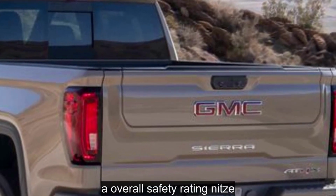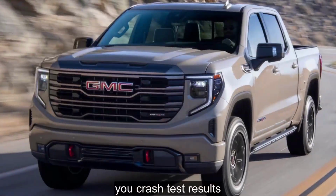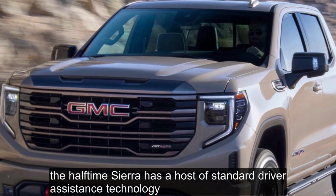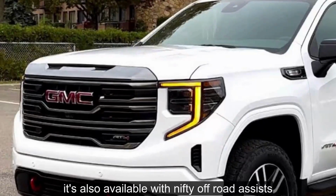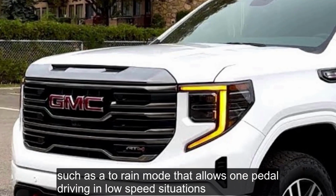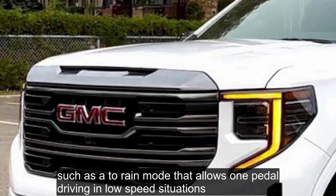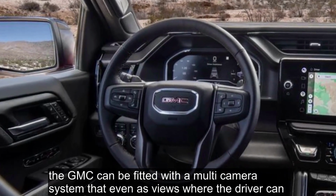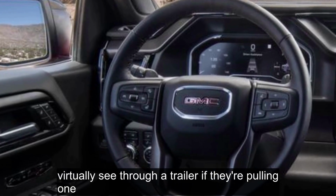Overall safety rating NHTSA. View crash test results. The half-ton Sierra has a host of standard driver assistance technology. It's also available with nifty off-road assists, such as a terrain mode that allows one-pedal driving in low-speed situations. The GMC can be fitted with a multi-camera system that even has views where the driver can virtually see through a trailer if they're pulling one.